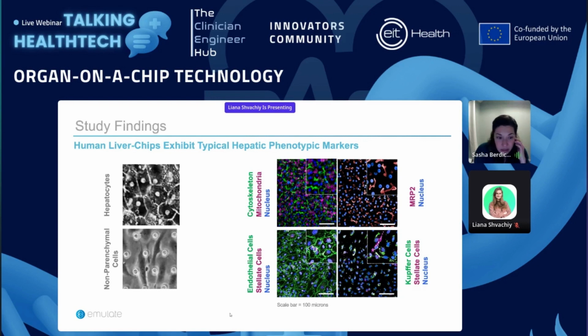You can see here some examples of the hepatocytes and non-parenchymal cells that have the right morphology, as well as express the markers. For instance, hepatocytes have the cuboidal morphology, abundant mitochondrial content, and polarized cytoskeleton expression. MRP2 is a bulk molecule evidence, as well as presence of Kupffer cells and stellate cells, and CD31 showing the beautiful connection of the liver sinusoidal endothelial cells growing in the culture. Next slide, please.